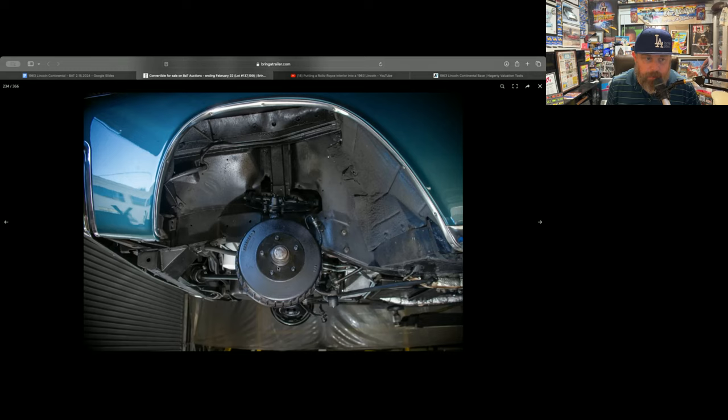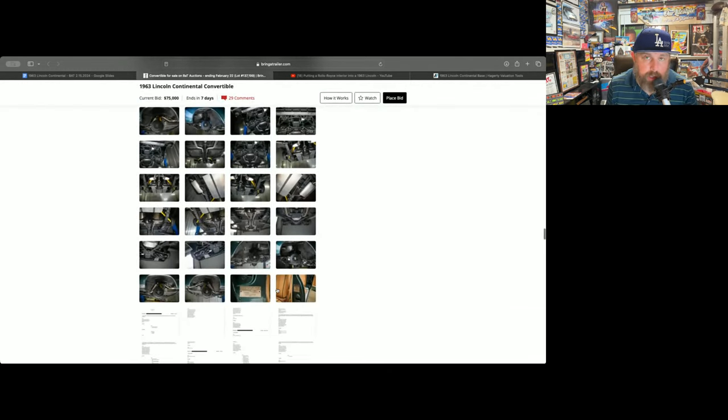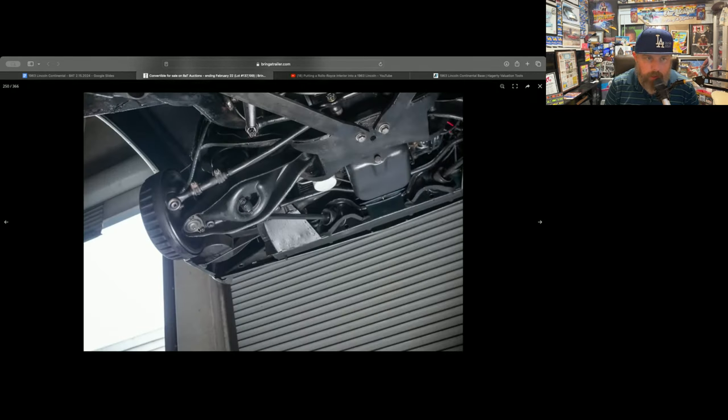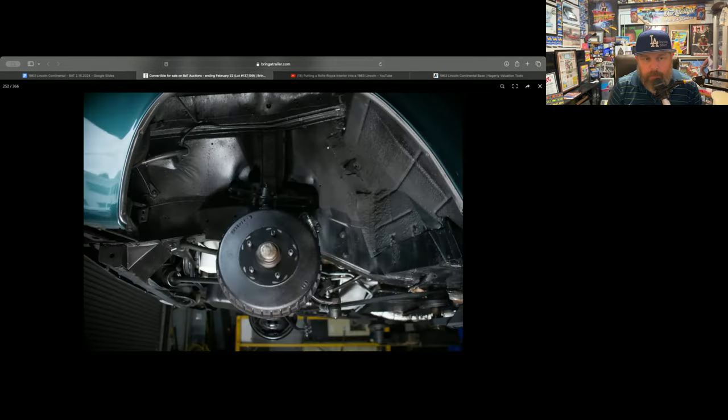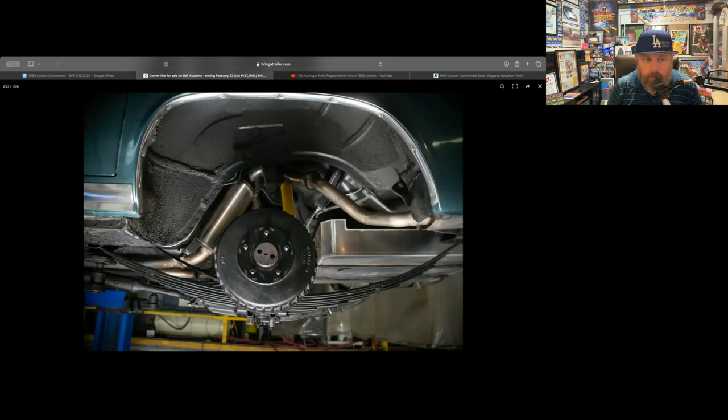It does still have the front drum brakes, which was factory, I should say, in '63 and '64. There's a bunch of underneath photos. On a lot of these cars, you'll see up underneath this area they'll be very oily and things like that. If you look at the receipts and you see how much time and effort the folks that worked on this car put into it, you'll definitely see that they did a lot to it.